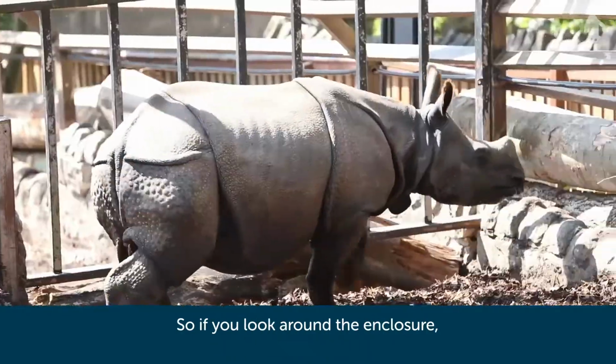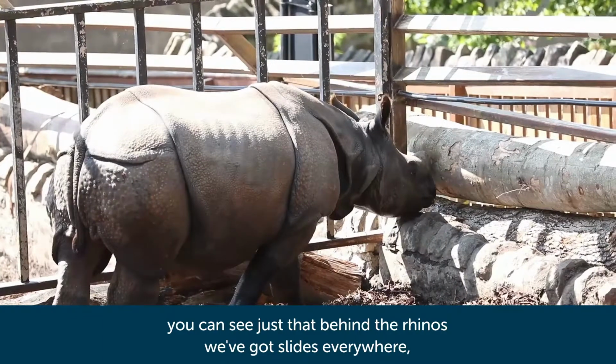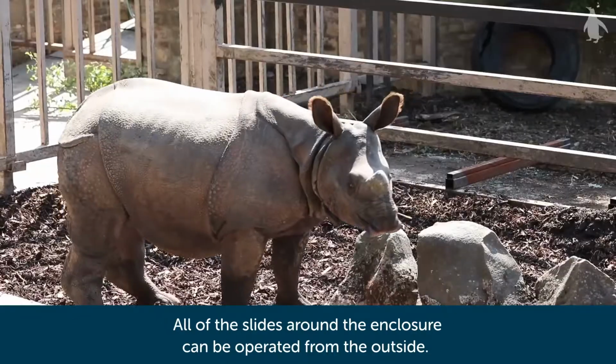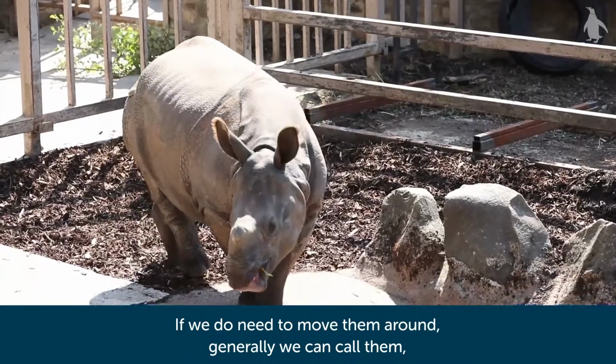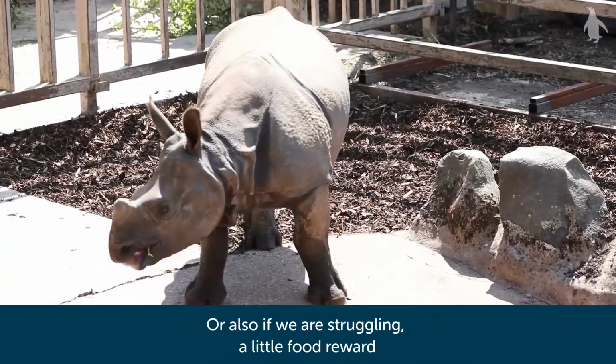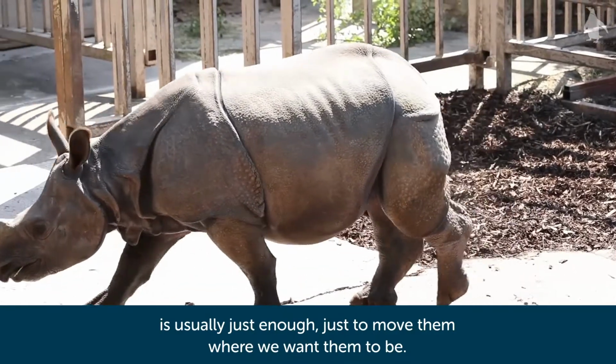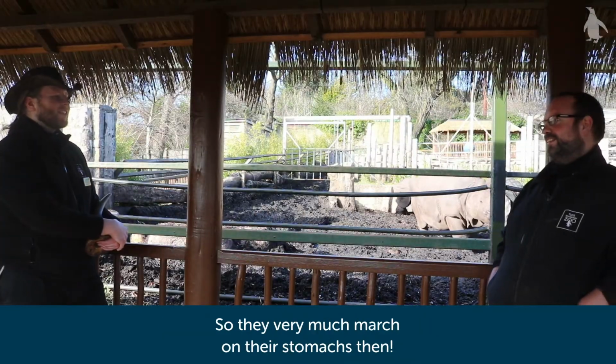If you look around the enclosure, you can see just up behind the rhinos, we've got slides everywhere. All of the slides around the enclosure can be operated from the outside. If we do need to move them around, generally we can call them. They do respond to their name. Or if we are struggling, a little food reward is usually just enough to move them where we want them to be. So they very much march on their stomachs then.